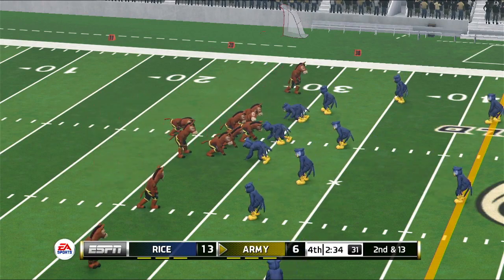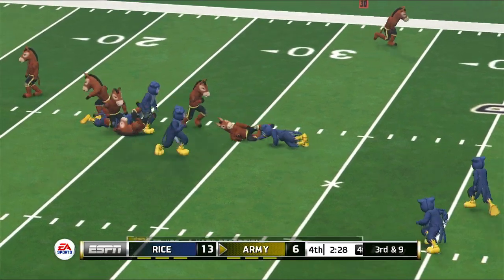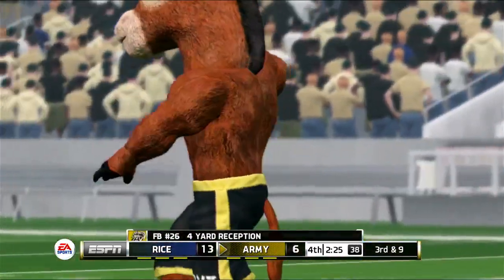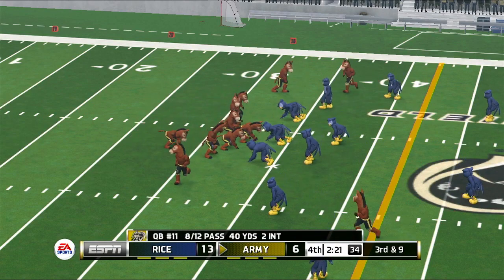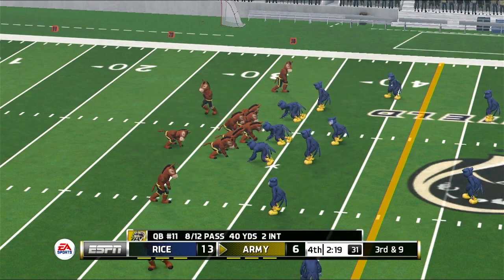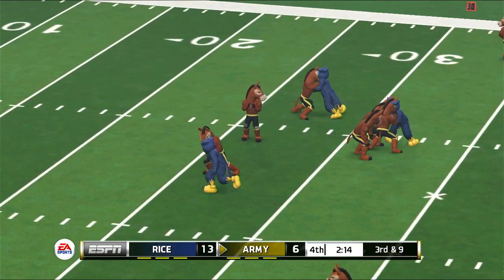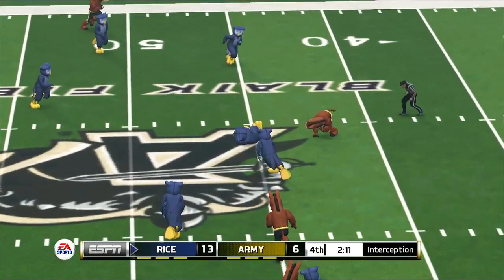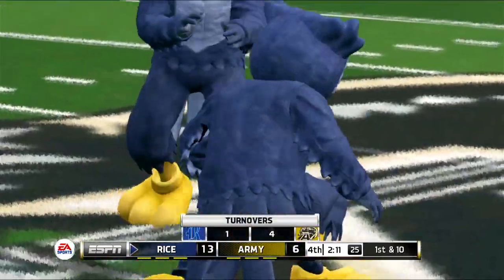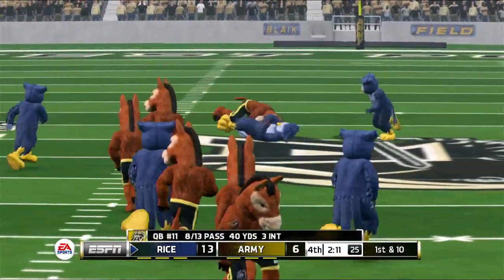Less than 3 minutes in the game. I don't think you got it, son. Throws complete. He's hit right away. Number 57 makes the tackle at the 33-yard line. Third down. You'll get this, boy. Check it. Fires quickly, and it's picked off. He steps up and makes a big turnover. Yeah, he just made a huge play right there. He knew what was coming all along.